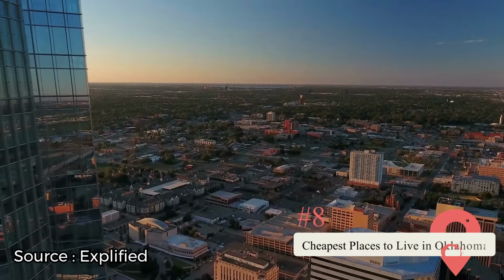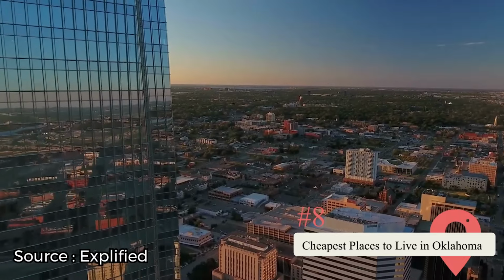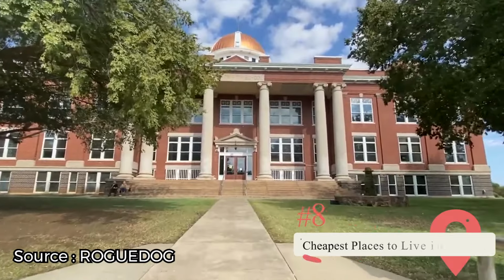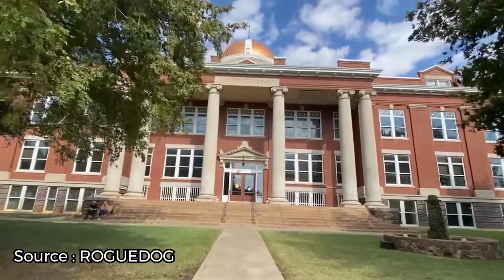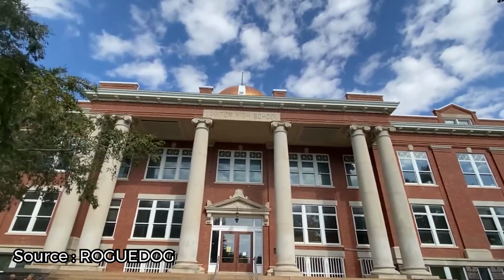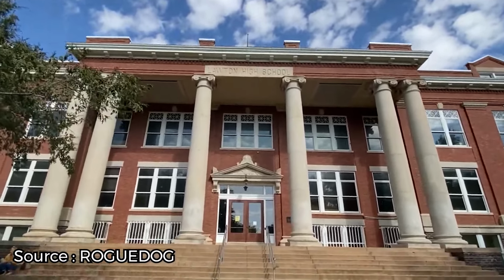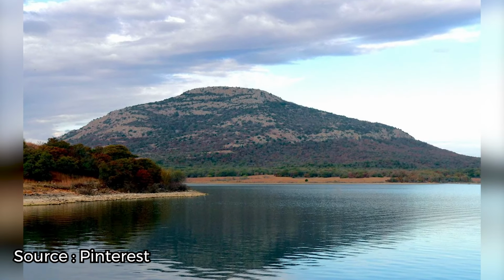Cheapest places to live in Oklahoma. The average cost of living in Oklahoma is $52,805. The average monthly rent in Lawton is $550, one of the lowest in the U.S. Gas prices are at $3.05 a gallon, and the unemployment rate is 4.2%. It's close enough to Oklahoma City, but also provides natural escapes like Lake Latonka.